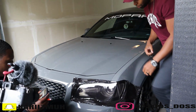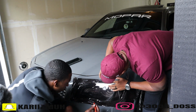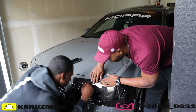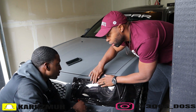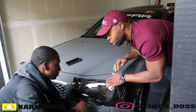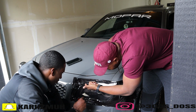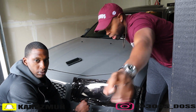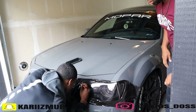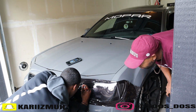Okay, look at that, man. What you're going to want to do is come to about right here. The reason why you use painter's tape as well is when you come with your knife, you're not going to hit your paint. So for you, you gotta be careful. If I was you, just for safe purposes, I would go right underneath there. Then after you cut it, we'll take all this off and start tucking. I'm telling you, you gotta get that tattoo hand right now. Steady line.